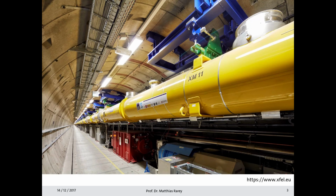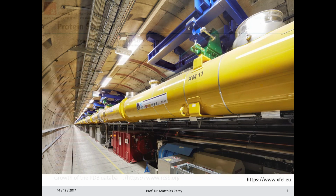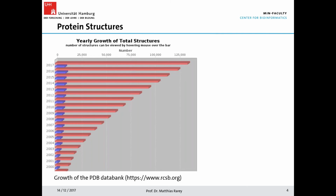will see that with machines like this, but also with X-ray facilities around the world, we get more and more structural data. This is a picture you probably see in many talks. It basically shows the growth rate of the PDB. We all know that we have an increase in growth, and I just want to mention that I assume the increase will be even higher in the next years.